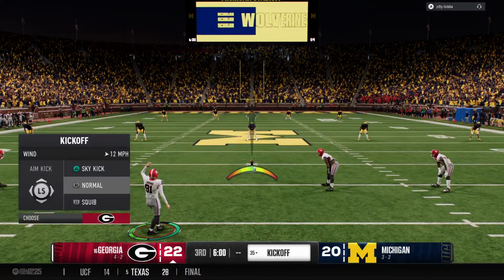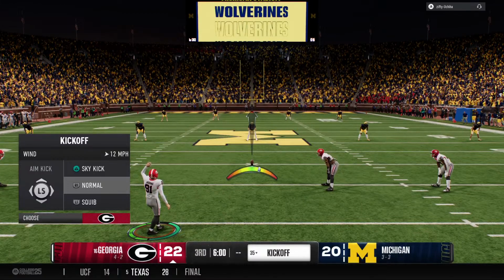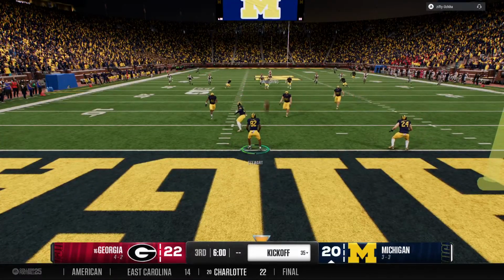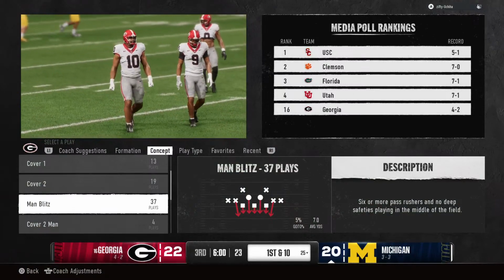Things going here in the second half as Georgia about to kick it away. The kickoff bounces through the end zone. They'll bring it out to the 25.